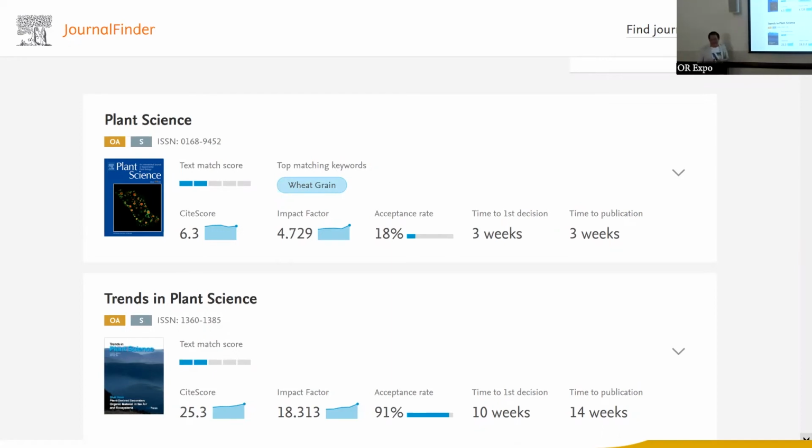The reason I'm showing this is that this website actually does give us some useful information. For example, one is Plant Science, the other one is Trends in Plant Science. They have good matching scores with my search, and you can learn about their journal impact factors in a side-by-side comparison between these two journals. Trends in Plant Science has a much higher impact factor. It's because it only publishes review articles, and review articles usually get a lot of citations. That's taken into consideration when impact factors are calculated, right, the citations. But it also tells you about the acceptance rate, right? So how many papers get accepted.